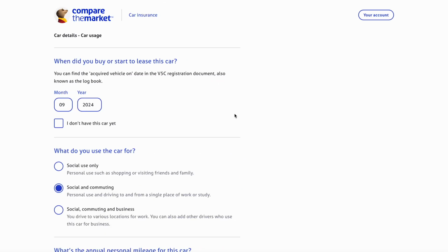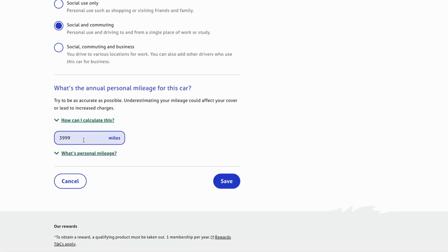And mileage also affects your premium. The more you drive, the more expensive is the insurance. When you request your quote, they usually ask you how much you're going to drive. And the higher the value, the more expensive your premium will be.